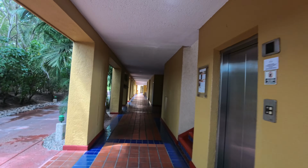Finally walking up to another bar and grill. This one is right next to the second pool, which, remember, is not heated. There is a jacuzzi here, though. We will go through there in just a second. We're actually going to just continue up this pathway.